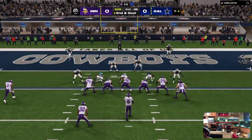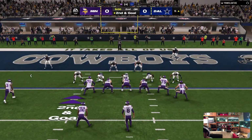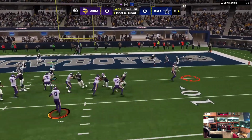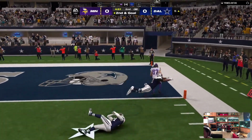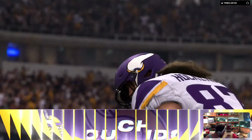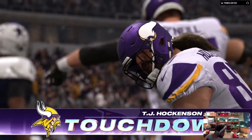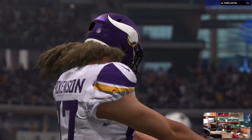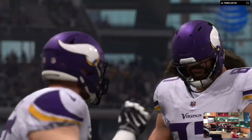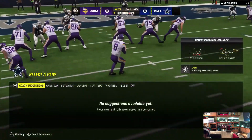Line of scrimmage once again, the 5 as they get ready for second and goal. Now Cousins. Right side, it's the tight end, Hockenson. Touchdown, Vikings. T.J. Hockenson, a 5-yard touchdown. And the Vikings post the first points of the ballgame as they take the lead here this second quarter.